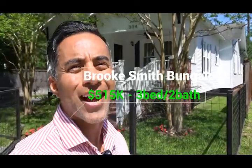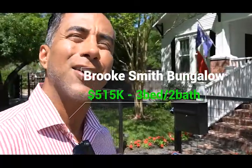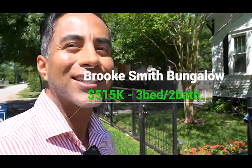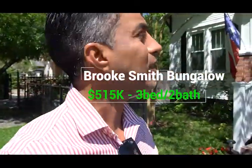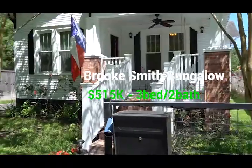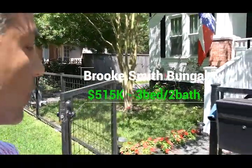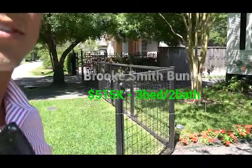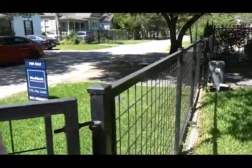Okay guys, first stop here in the Houston Heights, or should I say Brooksmith. It's just a little bit east of Houston Heights, about 2 minutes. This guy looks like a new bungalow here. It looks like it's been remodeled just beautifully. Has a nice front gate. I like this steel gate. Now I used to have these blue rocks, this crushed granite I think it's called. It's just a nice little touch. Let's take a look at the outside before we go inside.